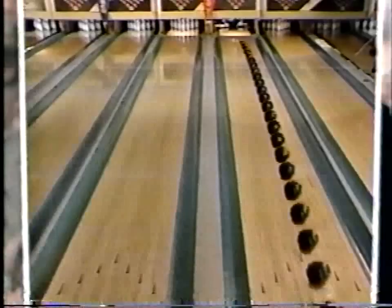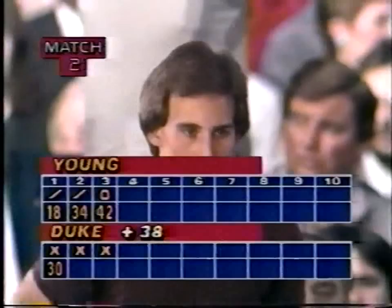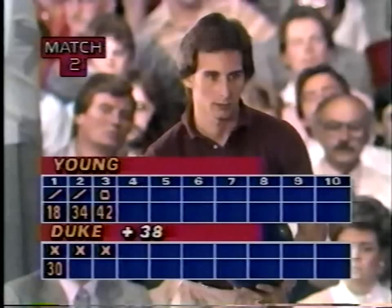But don't count Billy Young out. When he won his first championship last year, he finished with seven strikes in a row. So once he loosens up a little bit, he can give Norm Duke all he can handle. In the early going, though, it's all Duke. Down the left lane with a three-bagger, Norman Duke.